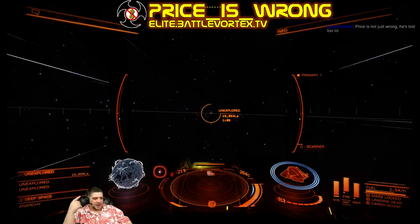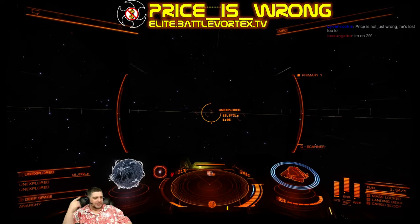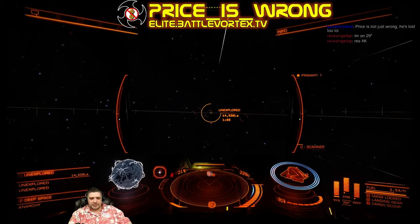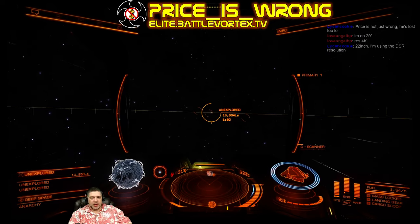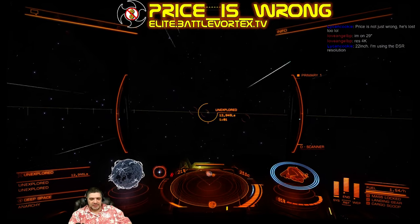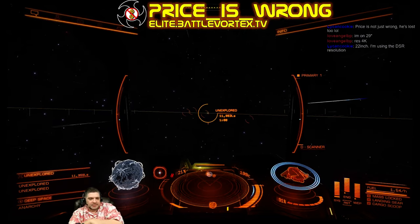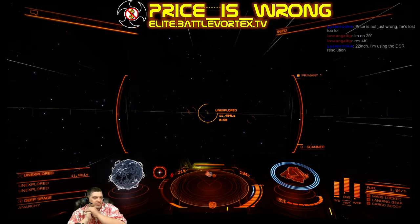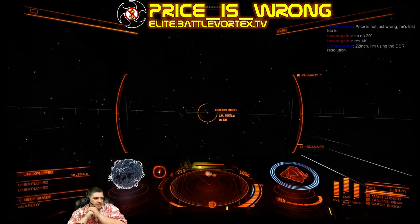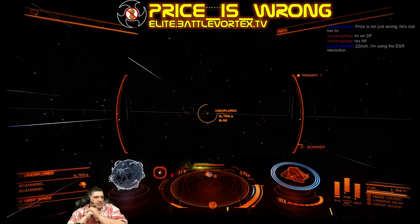I was just looking at my compass and I saw my little dot was hollow, so I thought I'd passed it, but it's because we all know what I did. Ooh, 29 inch 4K, that is awesome. Oh wow, big star, 10,000 light seconds out, and I'm scanning it.